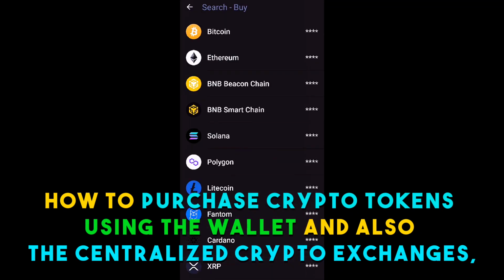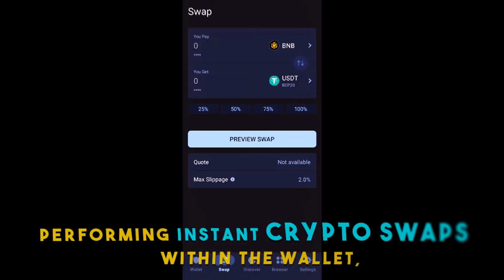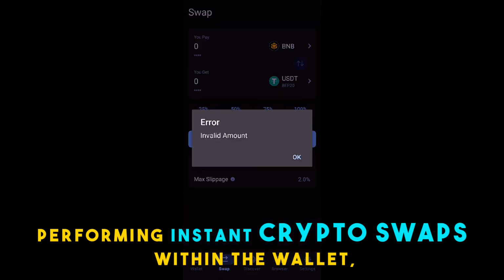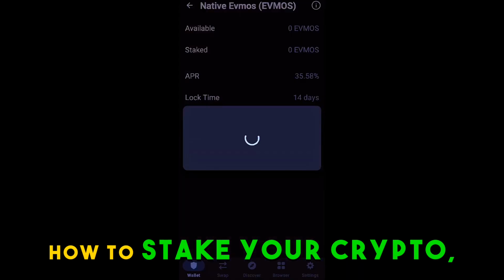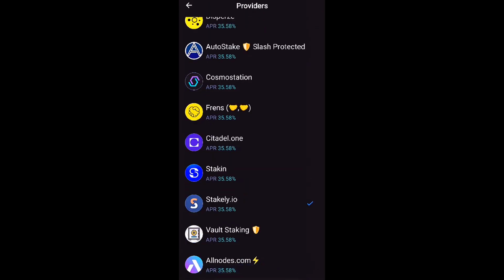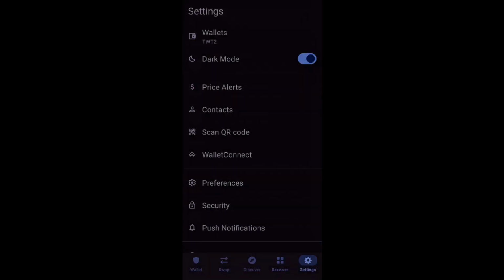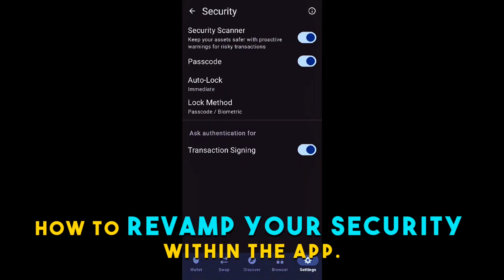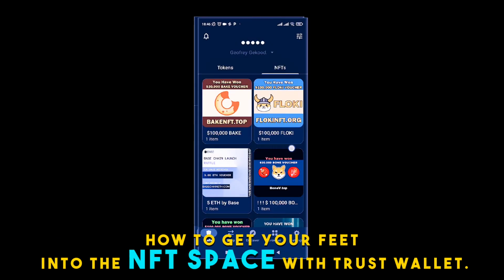These are some of the things that we'll be looking at: how to purchase crypto tokens using the wallet, and also the centralized crypto exchanges, performing instant crypto swaps within the wallet, monitoring real-time crypto prices, how to stake your crypto, interacting with decentralized applications browser, and also how to revamp your security within the app. We'll also take a look on how to get your feet into the NFT space with Trust Wallet.